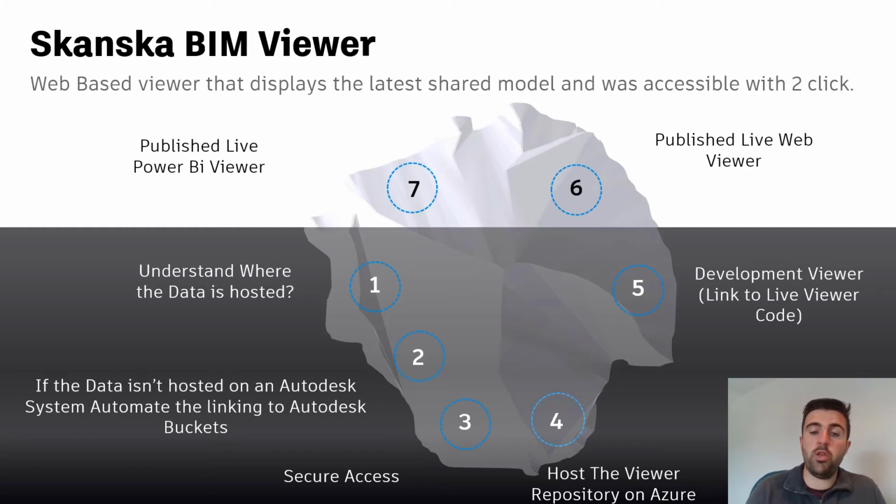How do we secure the URL without having to add more usernames and passwords for people to remember? Where is the best place for Skanska to host the viewer? And finally, how do we best manage future developments of the viewer without disrupting the live project viewer?